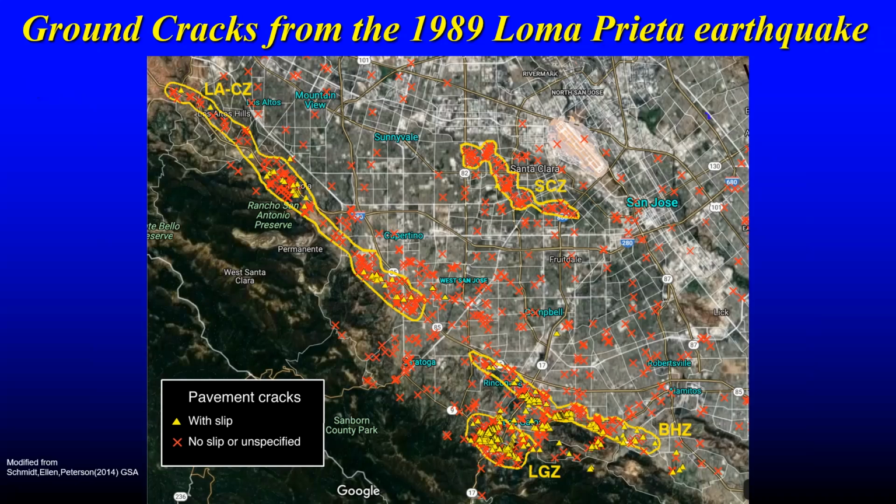This map of ground cracks from the post-Loma Prieta earthquake study shows a number of interesting features. The authors identified 4 zones of intense cracking: the Santa Clara zone, the Los Altos Campbell zone, Los Gatos zone, and Blossom Hill zones. As you can see, the terrace is sandwiched between the Los Gatos and Blossom Hill zones. And in fact, in 1989, there were a couple of ground cracks in our vicinity that were mapped.